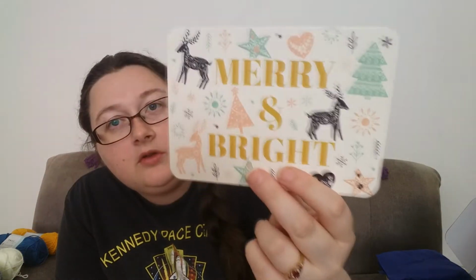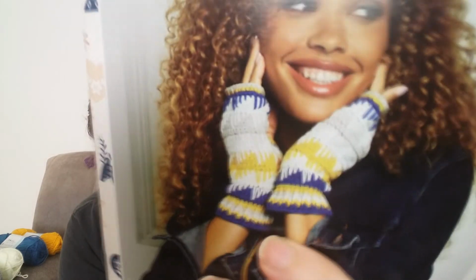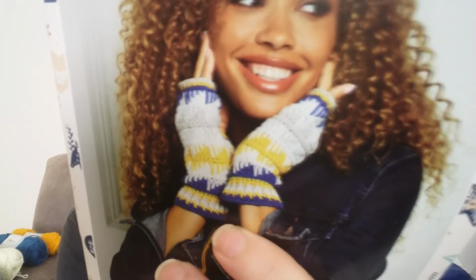So what about, oh, there's also like this postcard, but I don't know who I'm going to send a postcard to, so that might just go up at Christmas somewhere. For now it can stay in the box. Then we have the magazine. So we have got on the front here one of the patterns, which are these gloves. I quite like the look of those.